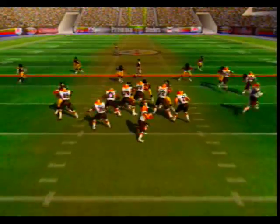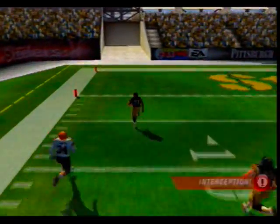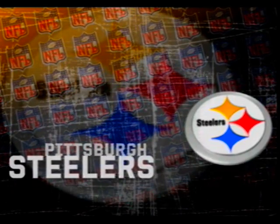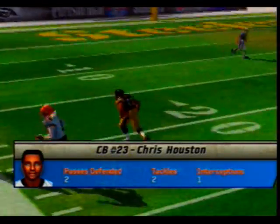The Steelers with a four-man front, throwing. And it's intercepted. Touchdown, Steelers. Look at this one. He makes a great play on the ball, and he gets himself in perfect position to come away with the interception.